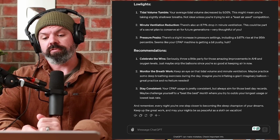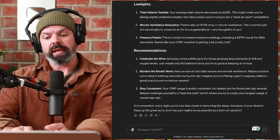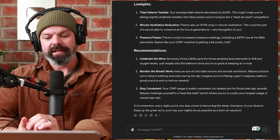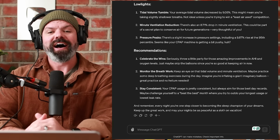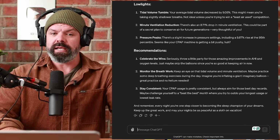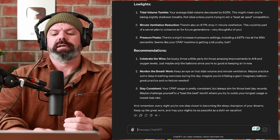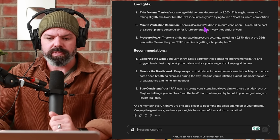Minute ventilation reduction. There's also an 8.71% drop in minute ventilation. This could be part of a secret plan to conserve air for future generations. Very thoughtful of you. I like that. That's good. Obviously, if you're bringing in less air, just a little bit less air per breath, then over the course of the minute, ventilation will be slightly lower as well. And that's what we see here, 8.71% drop.